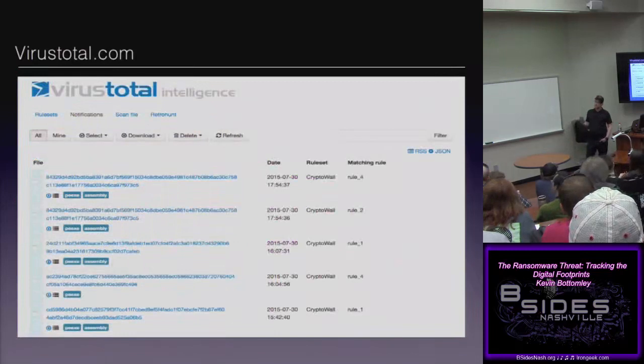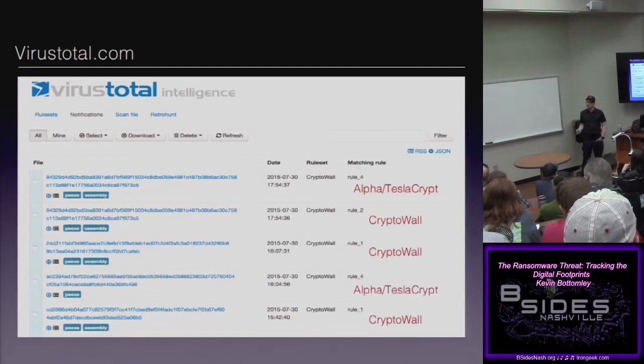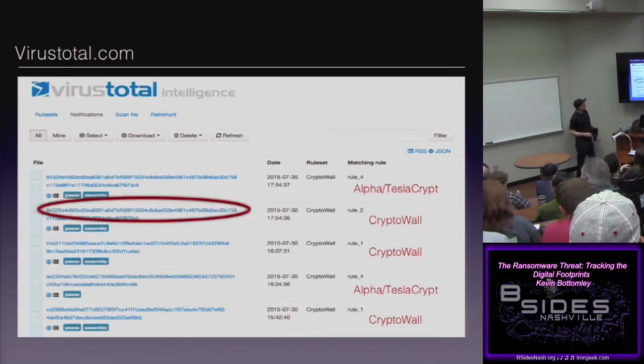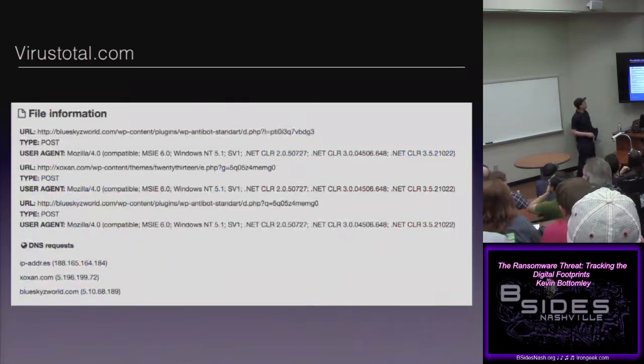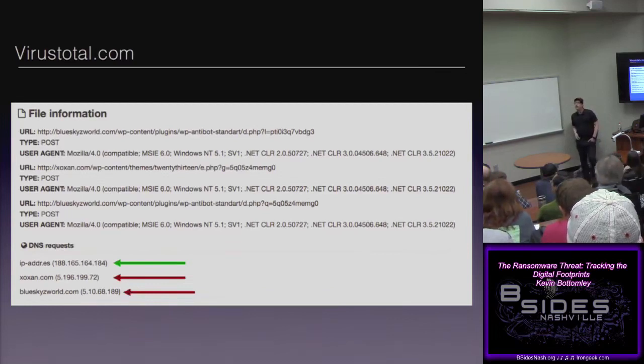But if we take a look, we can see some of the rules that got hit. My rule set's generically named, but you can tell that rule 4 was IP info, right? So I knew that it was Alpha Tesla Crypt. I knew this was CryptoWall because it hit on the CryptoWall IP address. And through various rules, I could identify all of these exponentially fast. So if we look at this one, in the file information, once again, we can see the full URL paths for where all the binaries are stored. They make it seem kind of nonchalant. But as we can see, here's another call to our raw IP address return, and then the CryptoWall binary C2 domain. All this works, but it's still a really slow and tedious process, and very manual. So it wasn't really efficient for real time.